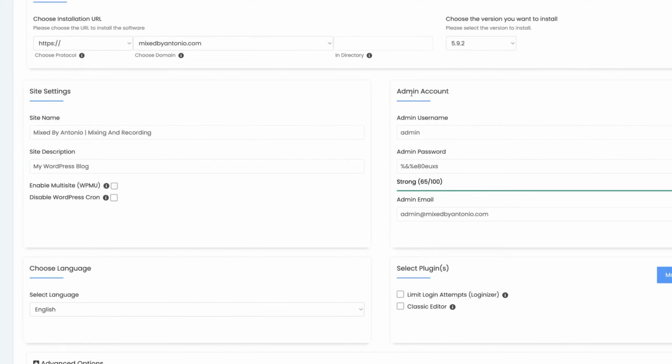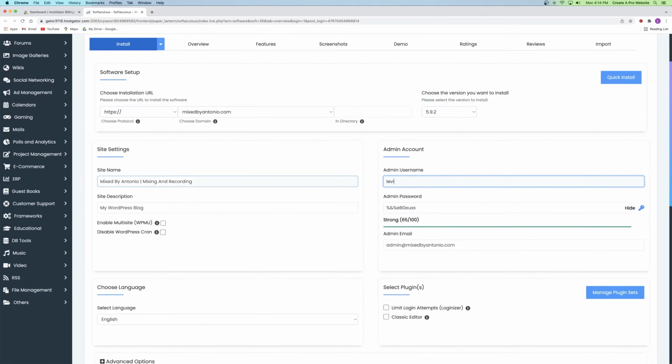Okay, so now on the right-hand side, we've got the admin account. And so the admin account is the admin username and password. This is the account that you're gonna log into every single time that you wanna edit your website on the back end. So I'm gonna just go ahead and create my own. For my username, I'm just gonna use my name, Levi.